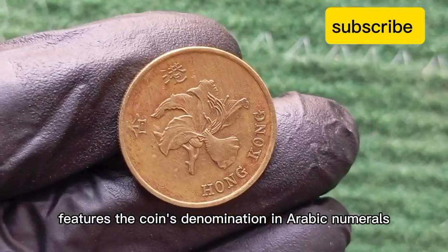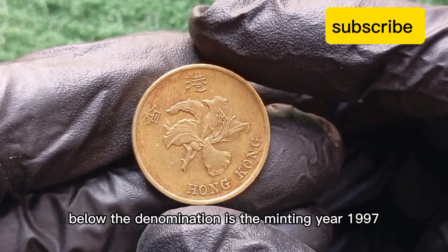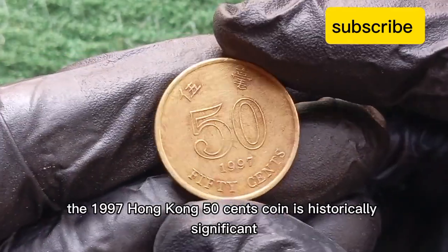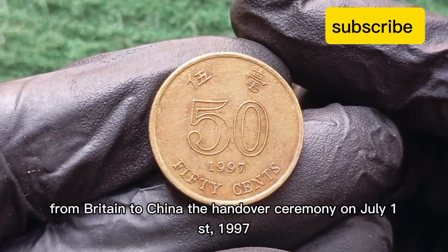The reverse features the coin's denomination in Arabic numerals, 50. The word cents and its Chinese equivalent are below the denomination, and below that is the minting year, 1997, the year of the handover. The 1997 Hong Kong 50 cents coin is historically significant because its mint year coincides with the handover of Hong Kong from Britain to China. The handover ceremony.